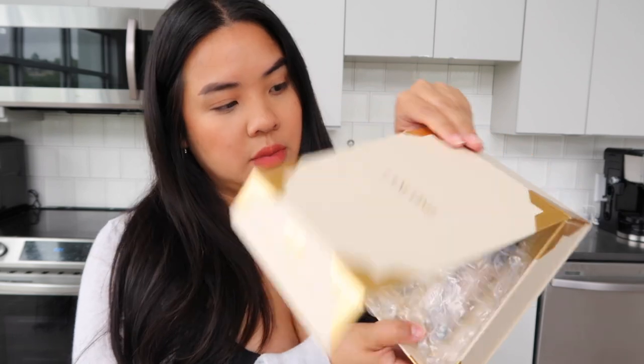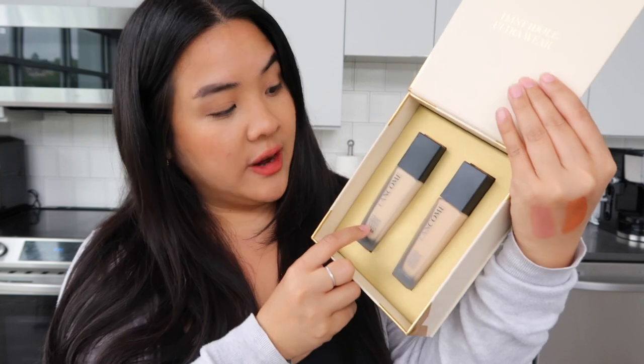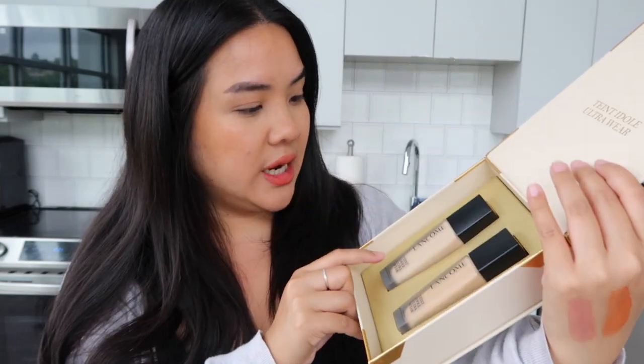Okay, then I ended up getting a package from Lancome, and Lancome sent over their best-selling foundation, the Tawny Dull. And this foundation has been around for years. So look how cute this packaging is. It's in this gold box. You flap it open and they sent over two shades. This one looks very light. That's definitely not my color for right now. This is gonna be probably my winter shade. And then this one, let me just take it out.